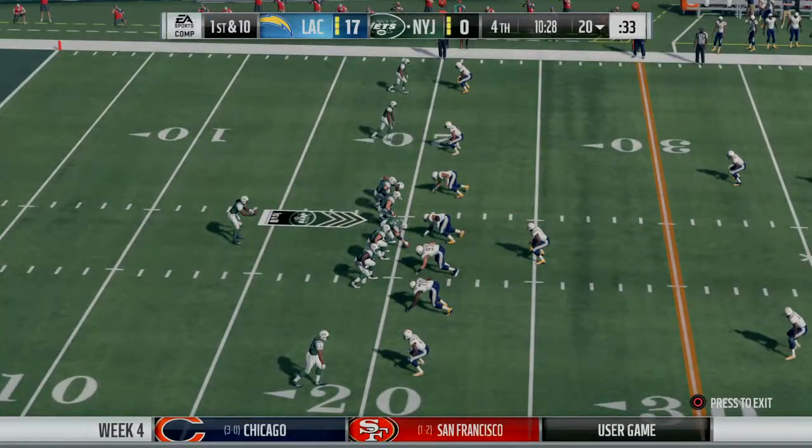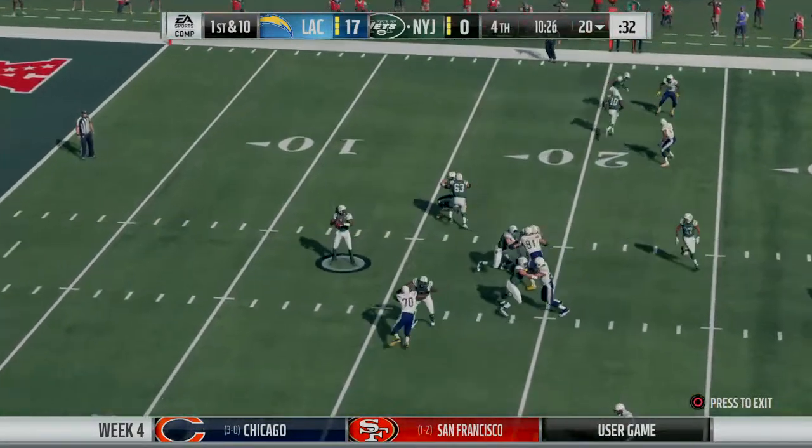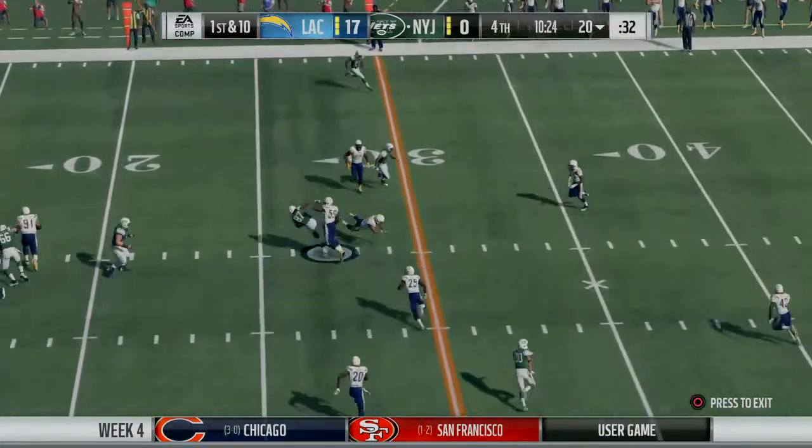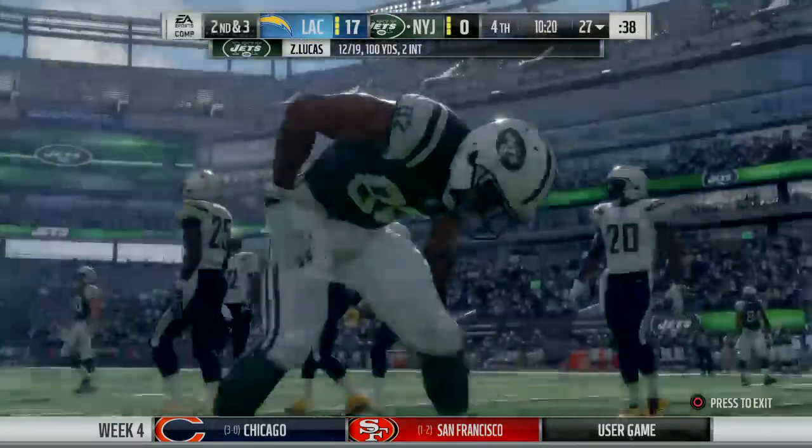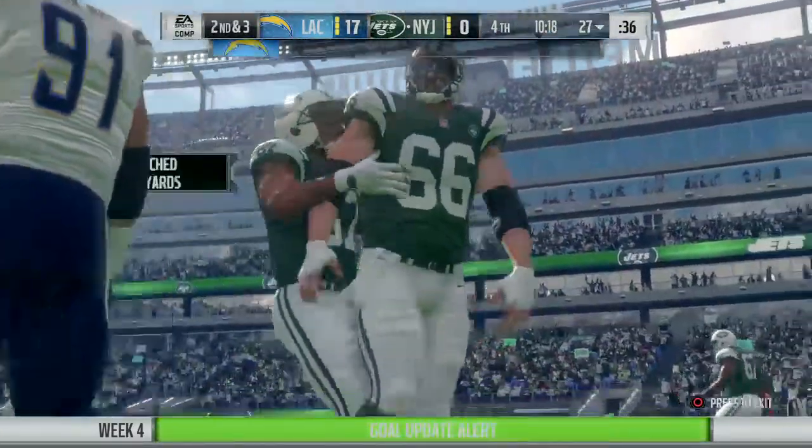It's been a struggle for them throughout the game, and that 3 and out on the last possession, that told you just how stalled they are on offense. So who will step up here? We'll see. 7 yards to pick up on the pitch and catch.